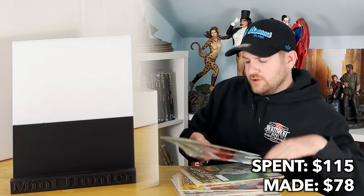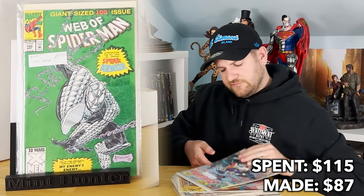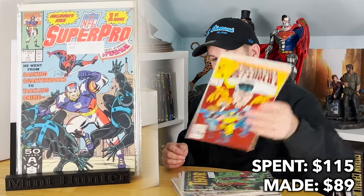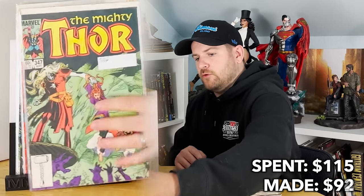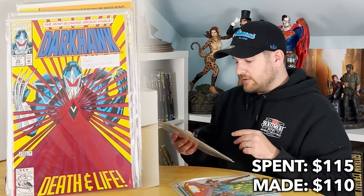Here's another 1, 2, 3 Superman 82s. Web of Spider-Man 100. NFL Super Pro 1. I told you you're going to see this again. Secret Defenders number 1. Random Thor book. I can't remember if there is key significance there. Some ASM. I grabbed this one just because it was an anniversary cover. Sure. Here's another Moon Knight 35. Two Darkhawk 25s, or maybe just one. I could have sworn I got two, but that's okay. Darkhawk 25. I don't know why I grabbed this. I think I grabbed it by accident.